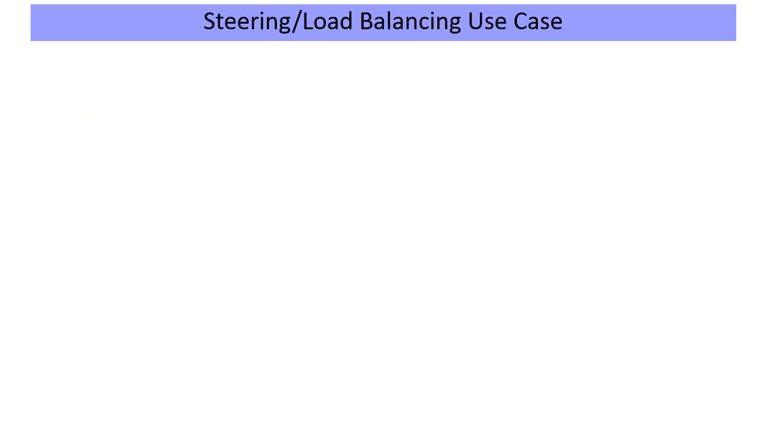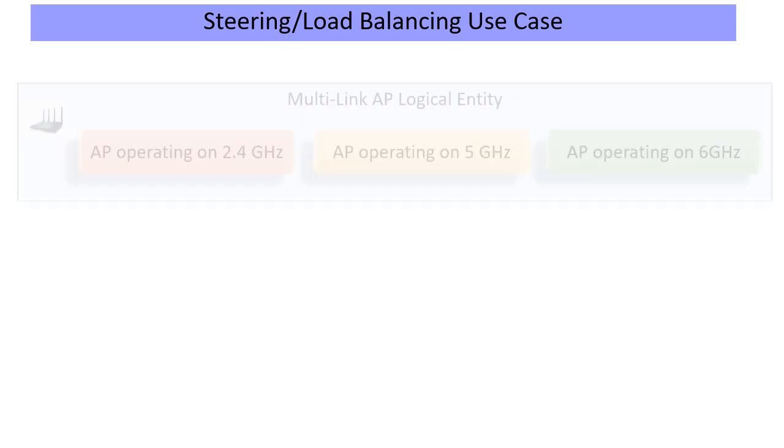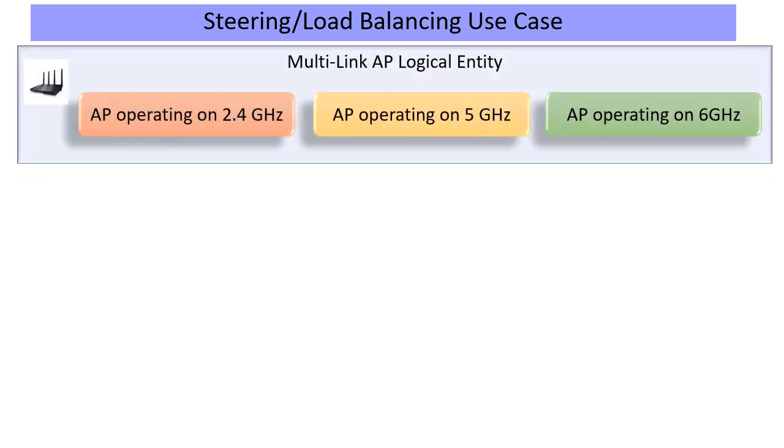As I said, one of the use cases brought into the standard is the steering or load balancing case. What we will see now is a very different way of looking at AP and STA. First, look at the AP. Now we don't call it a simple AP, we call it a multi-link AP, which is a logical entity which might have support for all of this. Remember, this is just an example. An AP might not support this. Some region might not allow this. That's okay. It's a subset of this.